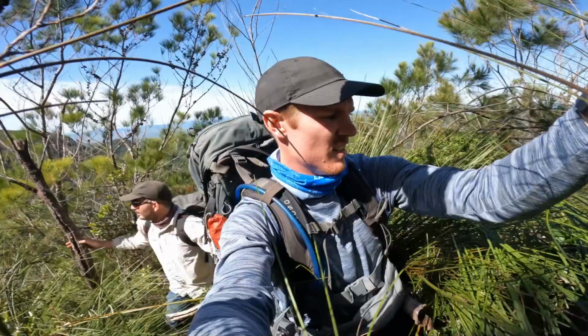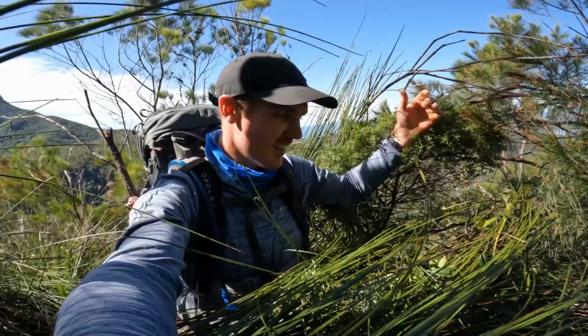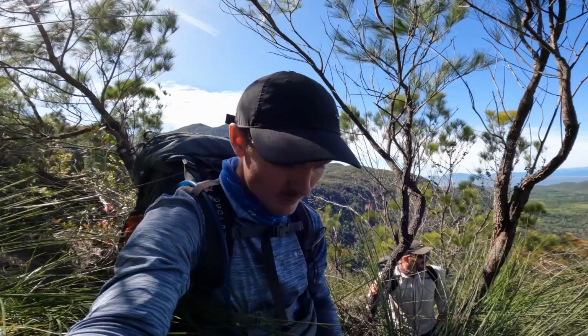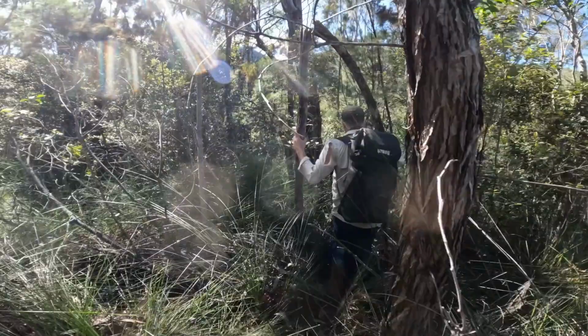Oh, this is as thick as it gets, eh? Look at this. It's hard enough doing off-grid missions like this just with a day pack. But we've got all this overnight gear on our backs, and that just makes it 10 times harder.